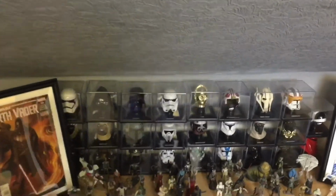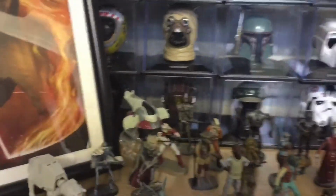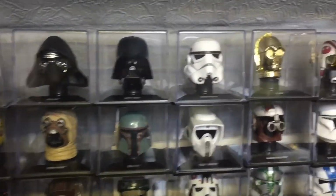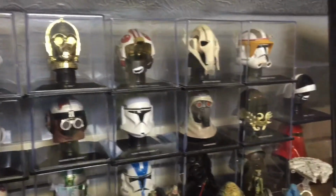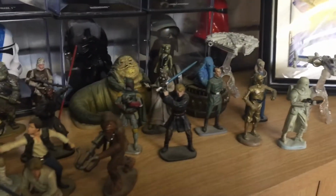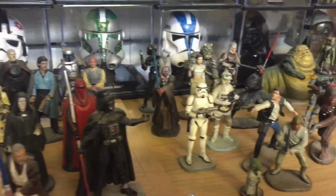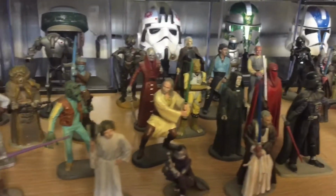As you can see at the back, I've got my Disgostini. I don't know if I'm saying that right. Disgostini. I don't know. Helmet collection. They're the ones I collected. And again, same company, guys. These were, going back about 10 years now, maybe 15. Star Wars figurine collection. I've got all of these as well.